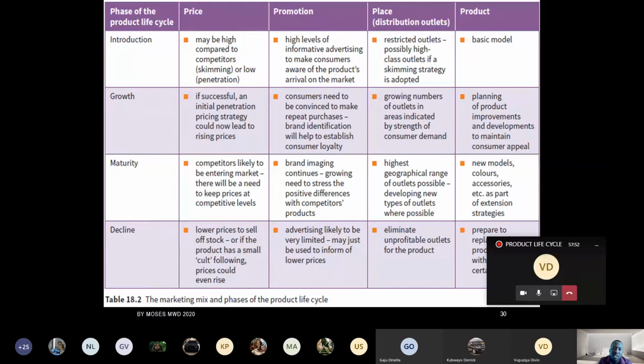Let's continue. Under promotion, consumers need to be convinced. Here it was informative. Now you need to convince them. Convincing is somehow to persuade customers. Now here we phrased it as informative. Let us phrase it as persuasion here.